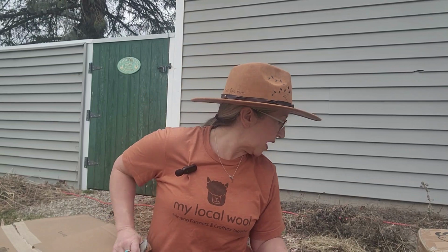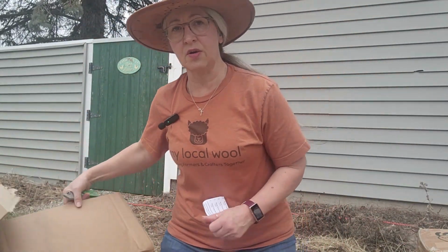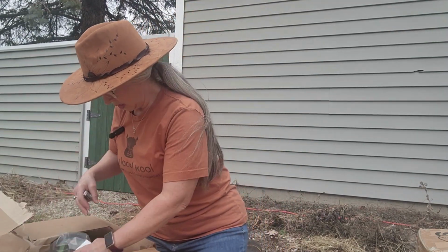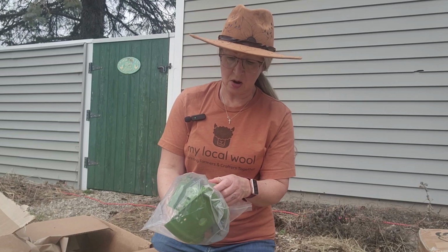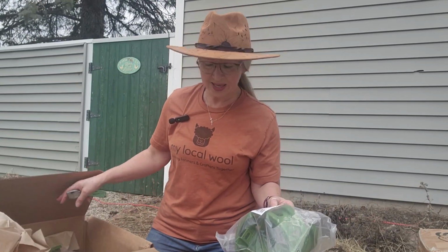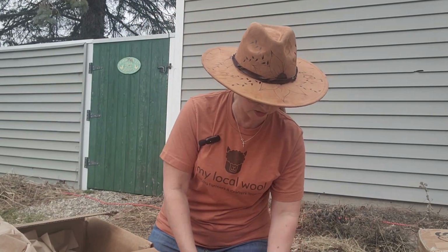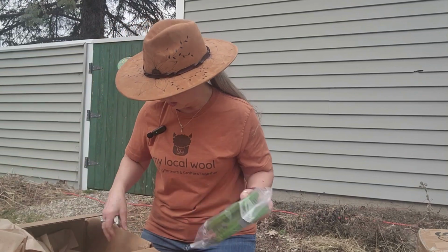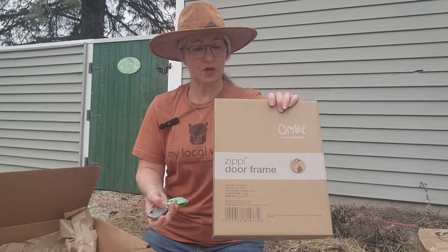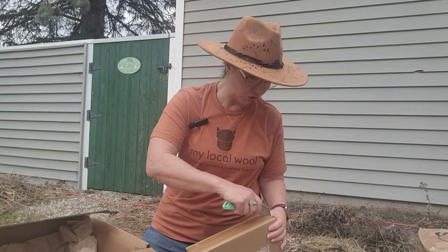So let's unbox this stuff real quick. And this one I actually already have undone. And all of this connects together. And I think, so I have several pieces. This is for the tubing, I think. So, yep, I do have a door frame. So there is a door frame, and I have a door kit.